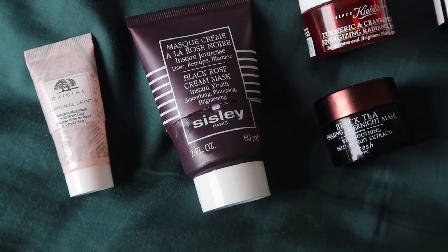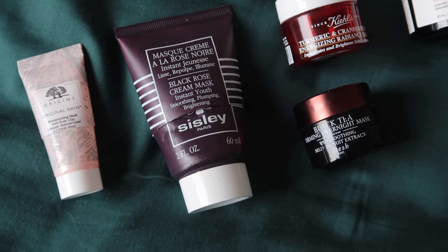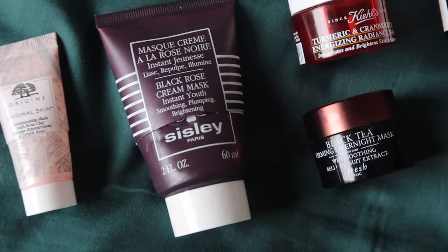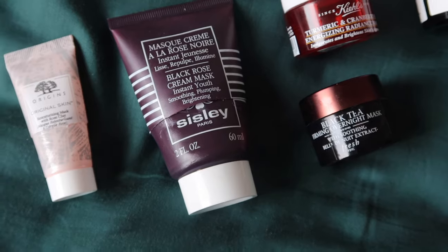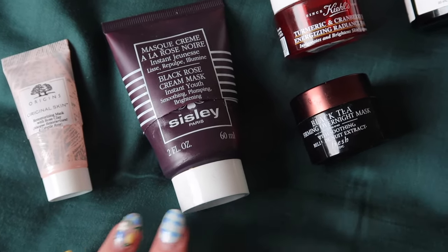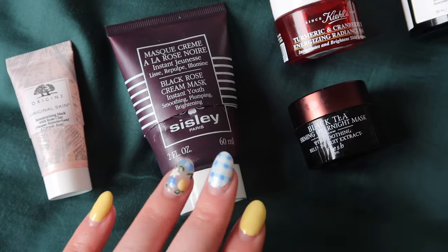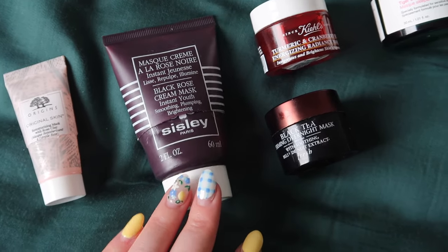I love this, the Sizzly Black Rose Mask. It's so expensive. This was worth $180 on its own, but it is really, really good. There's no two ways about it. Although it's sold as an anti-aging mask, if you look at the packaging here, it says smoothing, plumping, brightening. There's definitely some kind of reparative element to it, because where I find this is really good is if I've got a breakout. If I use this, it definitely heals up more quickly and doesn't leave any marks or anything. So I really, really enjoy this.